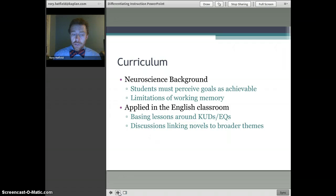Now, before I continue, it's really easy to conflate differentiated instruction with creative lesson planning too. If students are entertained but don't see a larger point to the instruction, they simply won't retain that knowledge. So having discussions linking novels to broader themes can be a great way to put books into the right context for students. Studying Native Son, talk about race and class issues.